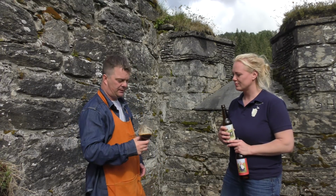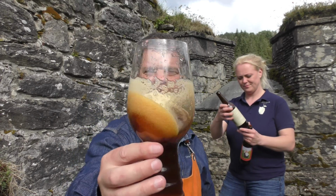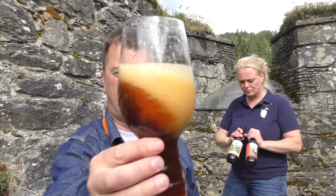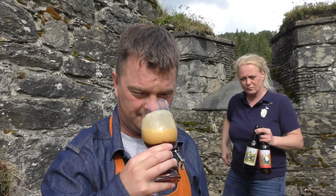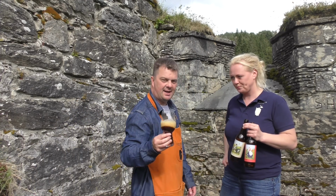Wonderful levels of carbonation. Great lacing. Let me show you the lacing on the glass. Look at that. And the way the head develops when you rock that beer around in the glass. And of course, when you rock it, you can get the aroma again. It's just a real good tasting experience.